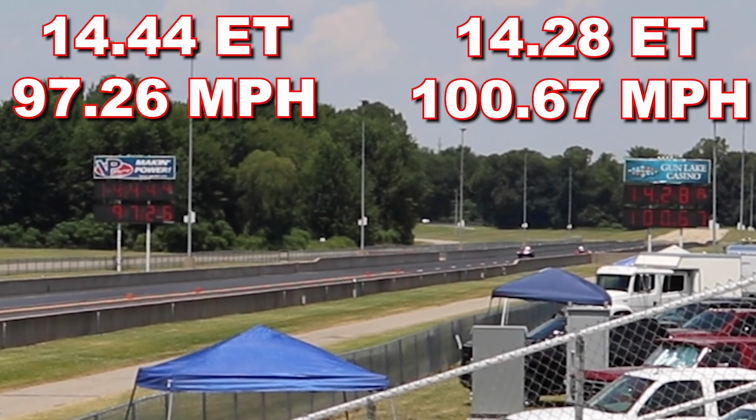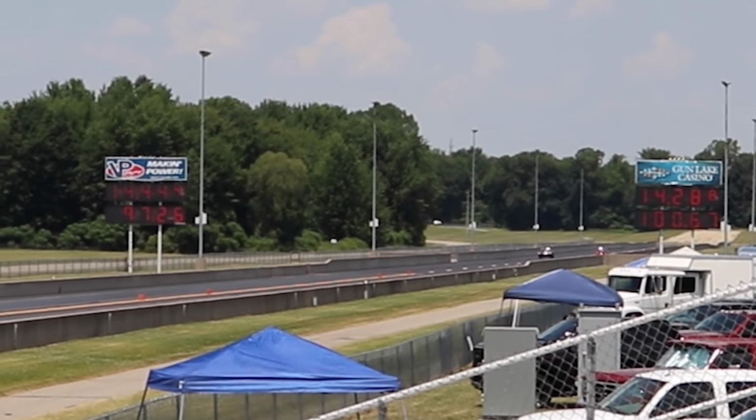Wow. These cars opted to not run a third round, but you know what? It's the holiday season, and I'm feeling generous, so I'm going to give you a bonus round for each of these cars. Let's check out the Challenger first.